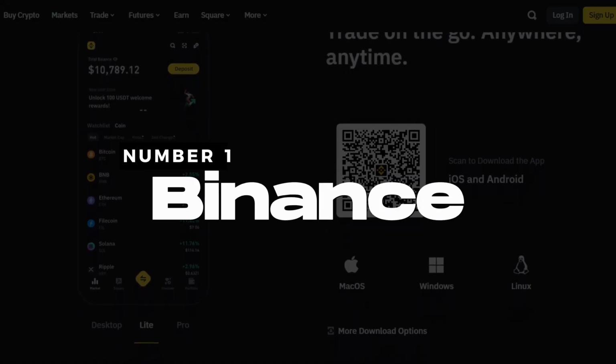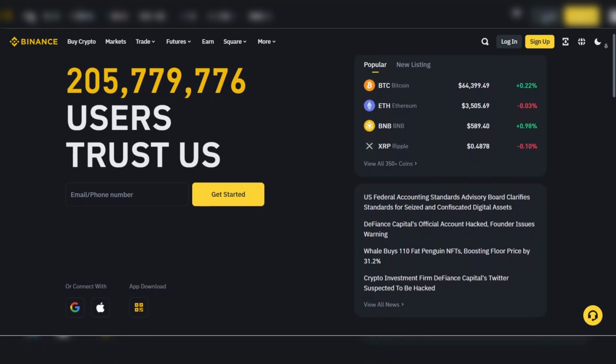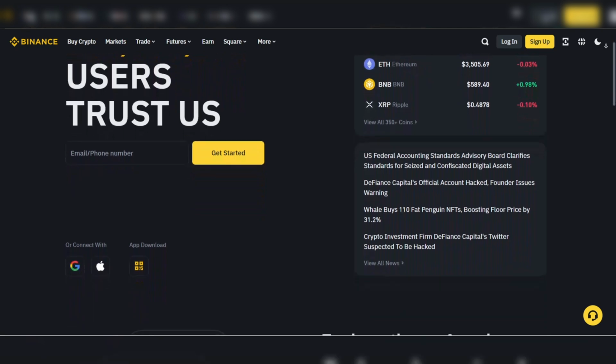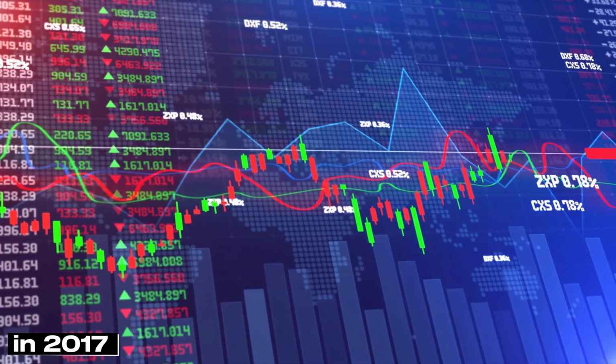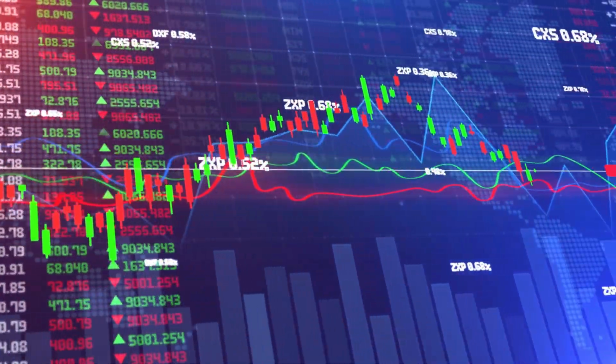Number 1. Binance, best for advanced trading features. Binance is one of the largest and most popular cryptocurrency exchanges worldwide, known for its extensive range of features and services. Founded in 2017, Binance quickly established itself as a leader in the crypto market.